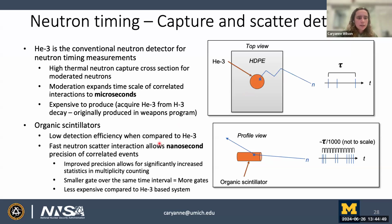And then versus that, organic scintillators have a much lower detection efficiency compared to helium-3. But you have a nanosecond precision understanding of when the events are happening in the detector. And this improved precision allows for increased statistics and multiplicity counting. Multiplicity counting is basically like coincidence counting for neutrons. So you're trying to detect if 2 neutron interactions or 3 or 4 or more neutron interactions occur in a single time period. And so you can overall get a better understanding of that. And then they're also much less expensive than the helium-3 based systems.